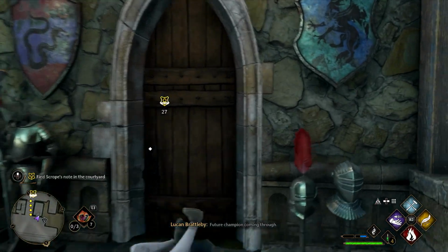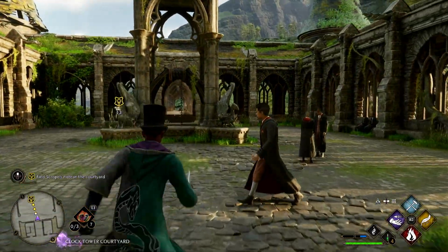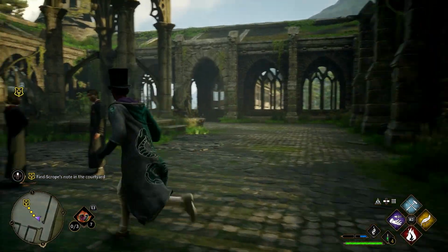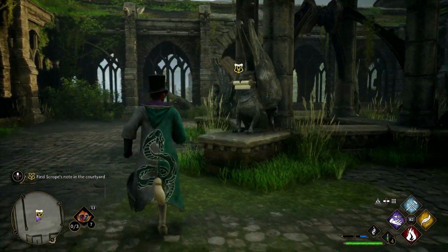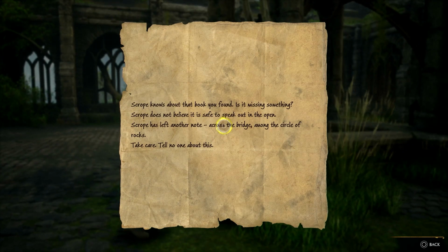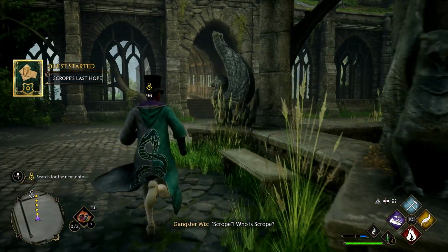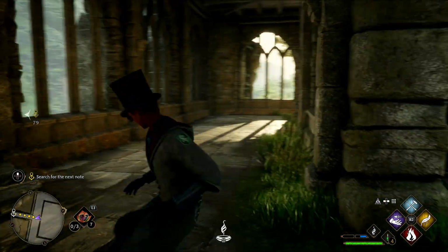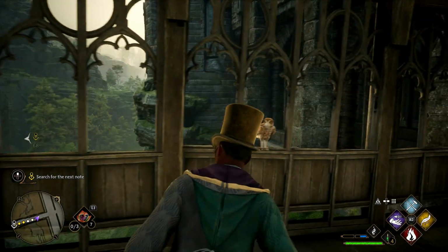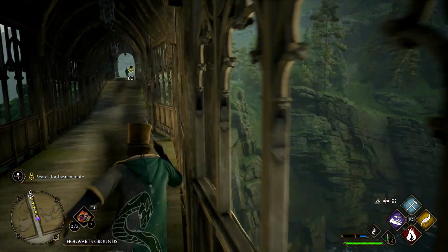Future champion coming through. Oh, I did not even see this place. This is where the last fight takes place, if I'm not wrong. Scrope? Who is Scrope? Okay, he wasn't scared at all.